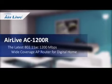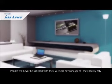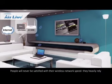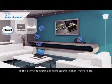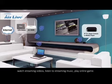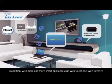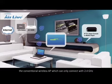AC1200R. The latest 802.11 AC 1200 megabits per second wide coverage AP router for digital home. People will never be satisfied with their wireless network speeds. They heavily rely on the internet to search and exchange information, transfer data, watch streaming videos, listen to streaming music, play online game.